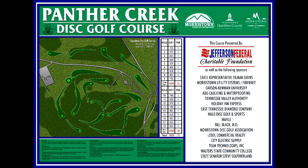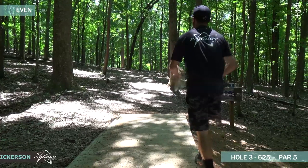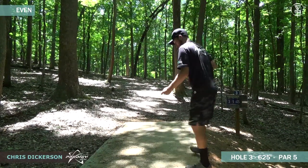First, and then we are at the beast of Morristown now. This is Panther Creek Disc Golf Course. Absolutely. This course is easily the hardest course that they're going to be playing all weekend. It was a long day on Saturday playing both courses in the same day.